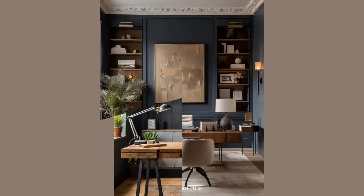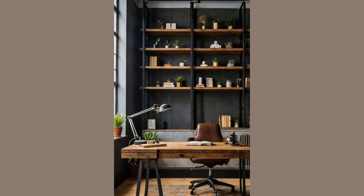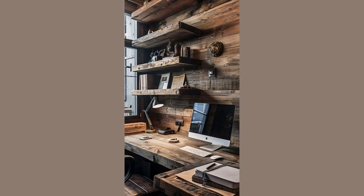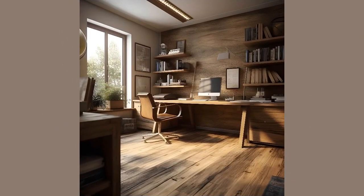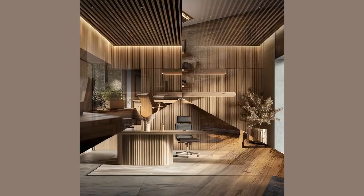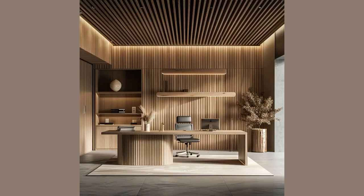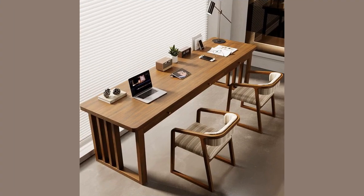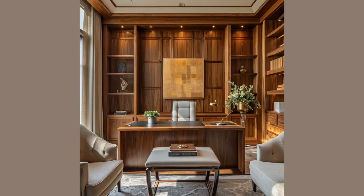shared workspace. Ceilings are another overlooked area where wood can make a significant impact. Wooden beam ceilings, for example, add character and architectural interest to an office. If a full beam ceiling isn't feasible, wooden ceiling panels or decorative wooden grids can achieve a similar effect. This design choice not only enhances aesthetics but also helps with acoustics, making the office quieter and more comfortable.